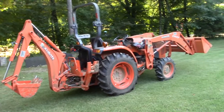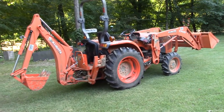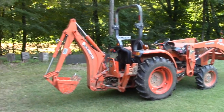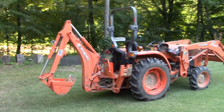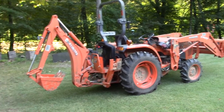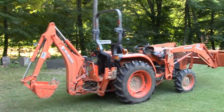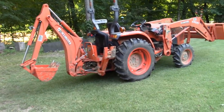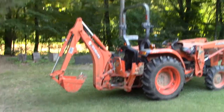Alright folks, I got my tractor here. This is a Kubota L3301 33 horsepower tractor. I got this on the 21st of April 2015 and it's currently the 27th of June 2021, so it's been over 6 years and I have never washed this thing.